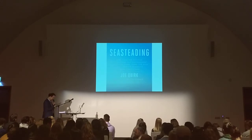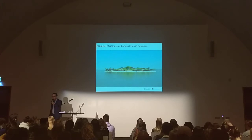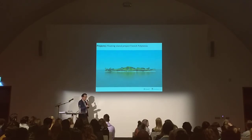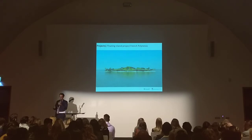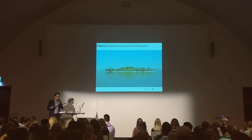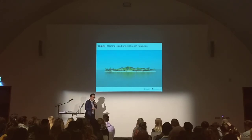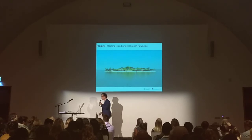So really interesting. This is the project that we're developing together with the Seasteading Institute in French Polynesia. We're creating a floating island there. And island states such as French Polynesia are very much threatened by climate change. It's expected by 2100 the world might see as many as 2 billion climate refugees because of flooding, but also other climate impacts. So it's very important, in particular for the island states, to explore other ideas, other options that might be useful to them if their islands are threatened by climate change.